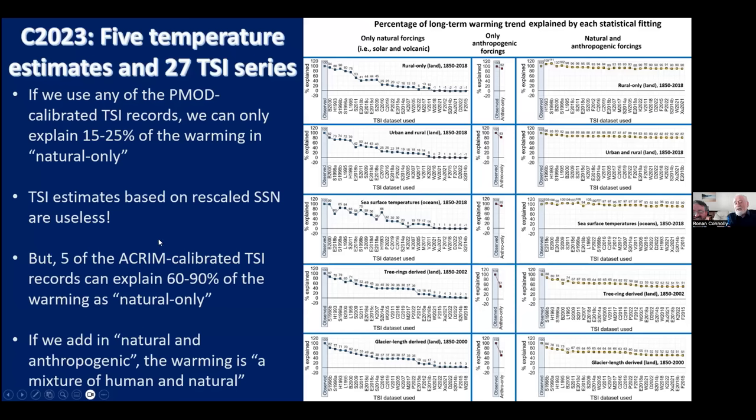So this paper, which was just published online today, what we have done there is we've analyzed all of the 27 published TSI series and compared them with five published temperature series. So we did the analysis of all of them. Is it the five that I mentioned earlier? Right, yeah.